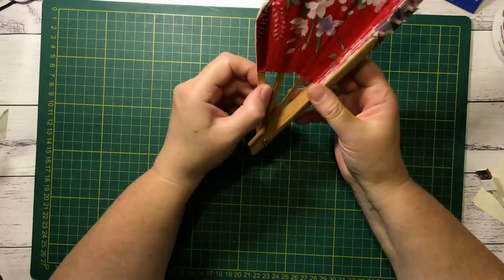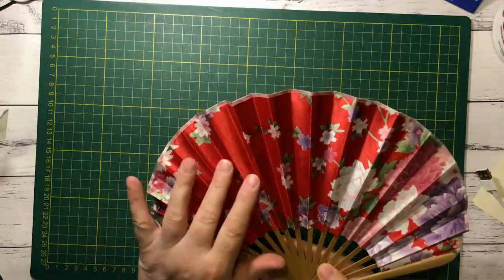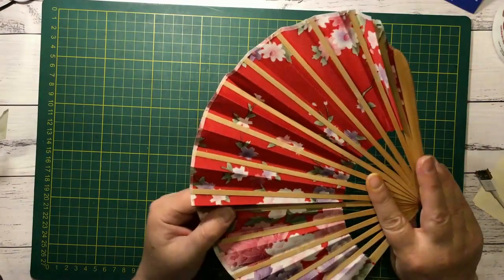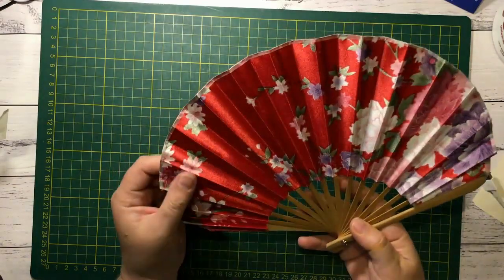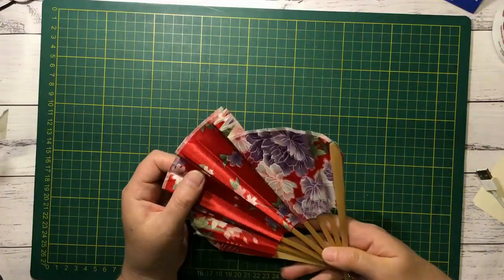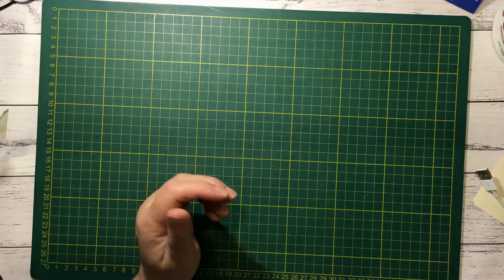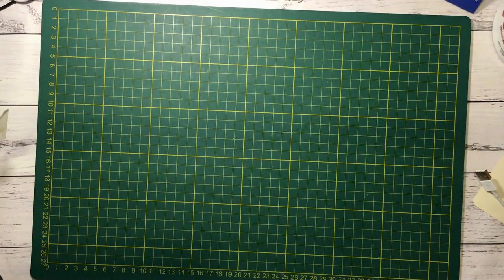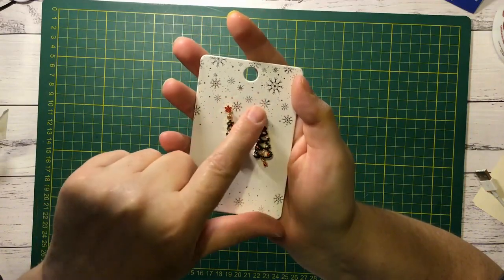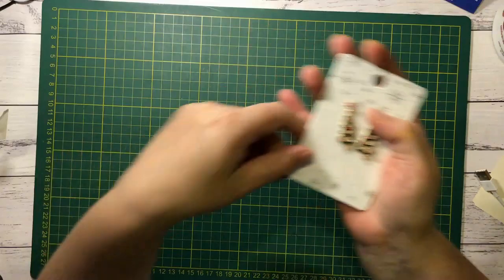There was a fan. This one is broken. I really love the pattern on the silk, so I might end up taking it off. You can always use the sticks for something else, and using this in a journal somehow or on a cover. For an oriental themed journal, I really like that. There were some earrings with Christmas trees and little stars up the top. Love them for a dangle on some Christmas journals.